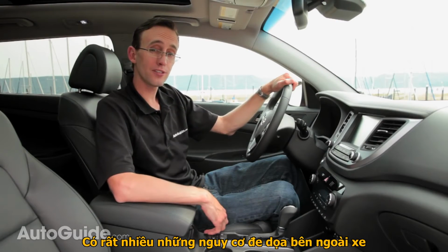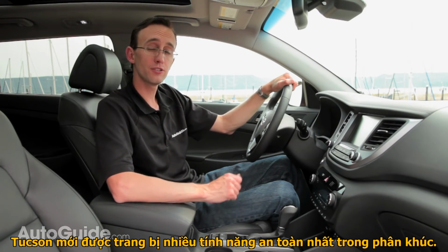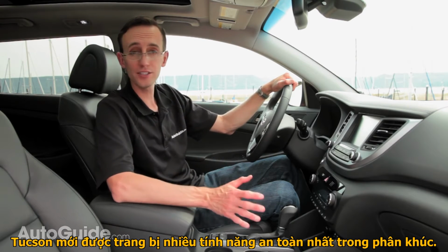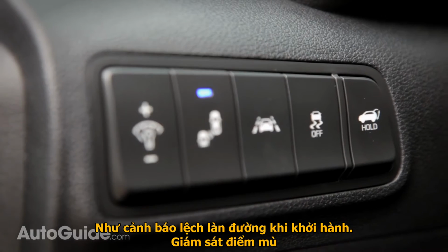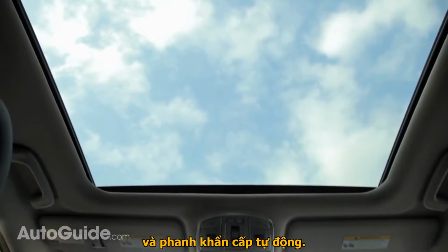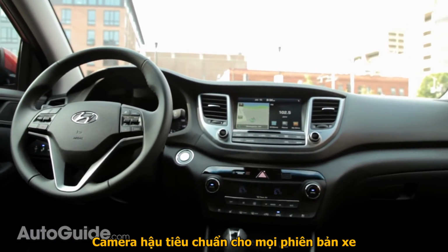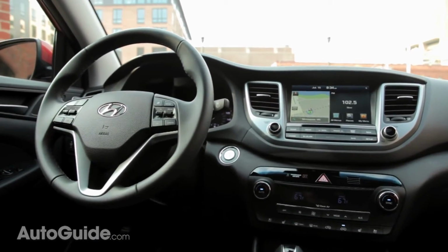It's a dangerous world out there, even in a place as wholesome as America's breadbasket, but fortunately, the new Tucson here has some of the most advanced safety features in its segment. Things like lane departure warning, blind spot monitoring, rear cross traffic alert, and automatic emergency braking are all on the options menu. Plus, every version comes with a standard rear view camera.